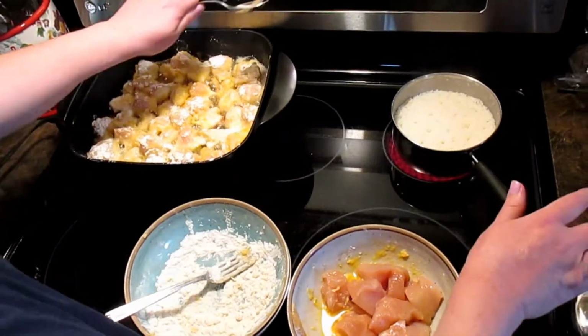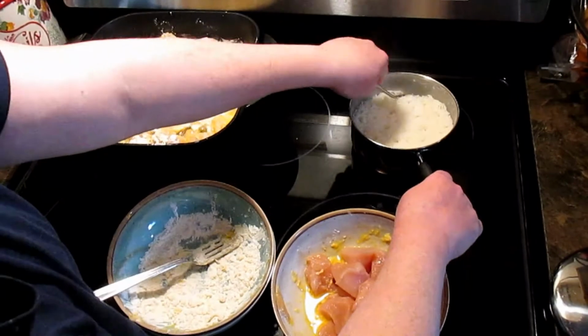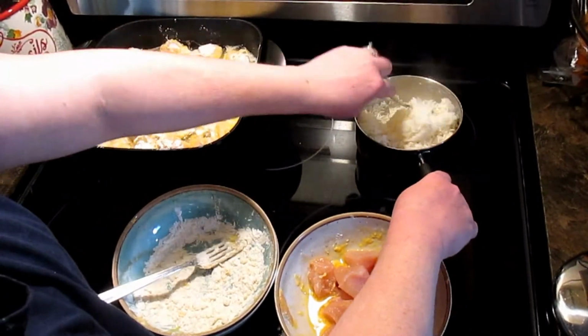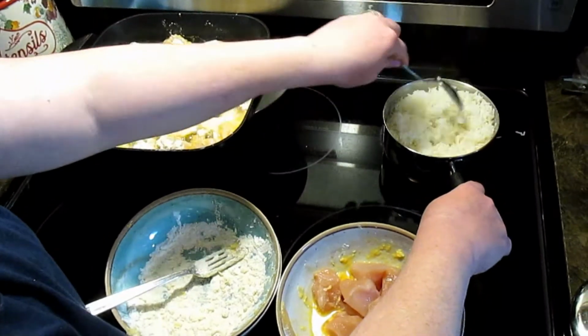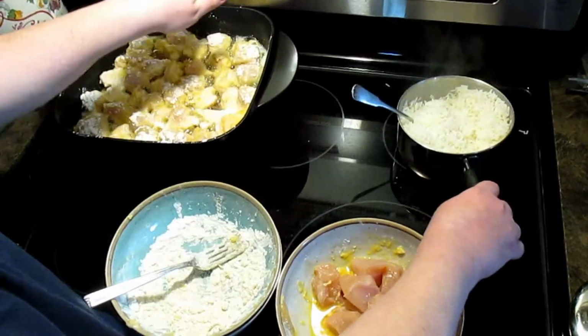Okay, so we're just going to go ahead and make rice. You can make brown rice, white rice. I made some white rice here on the side. And just make that according to your package instructions and set that aside.